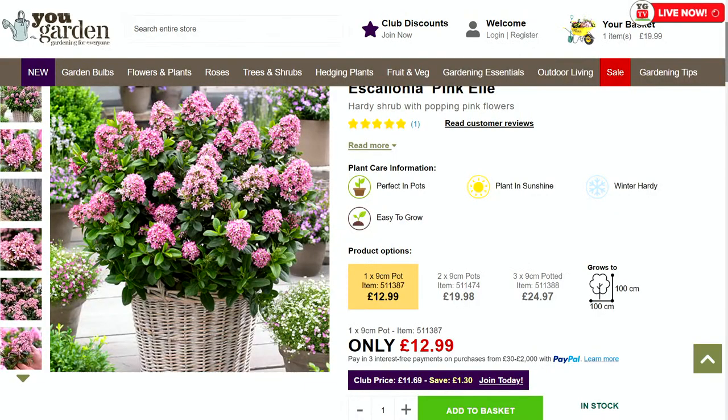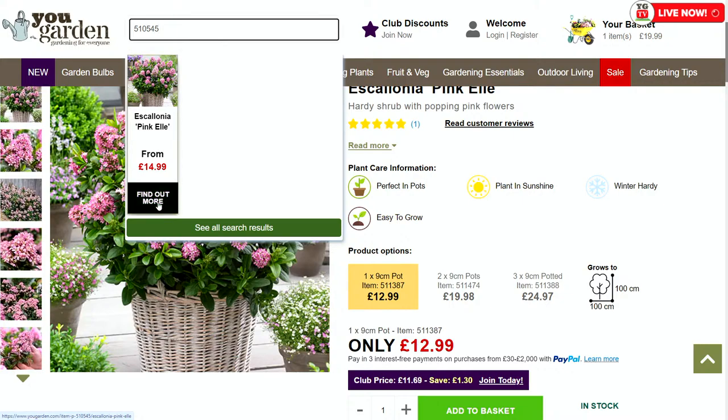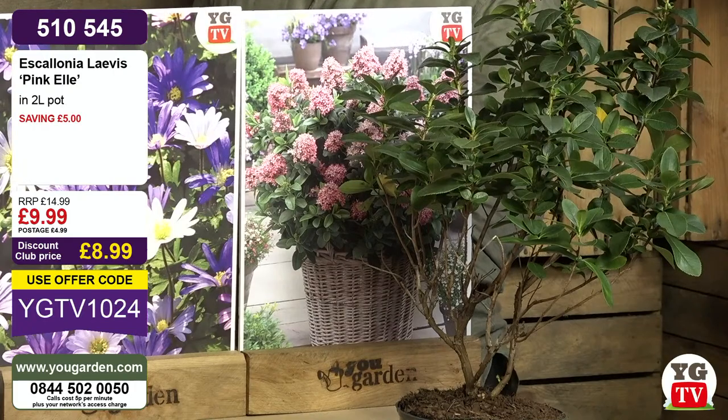So you can get a 9-centimetre pot version. So much smaller, less established plant. And the cost for that is £12.99. Put in our item number, 510545. This is the one you get. It's a 2-litre pot for £9.99. It has the Royal Horticultural Society Perfect for Pollinators badge, and so it means that the bees, the butterflies, are going to have an absolute wonderful time around this plant.